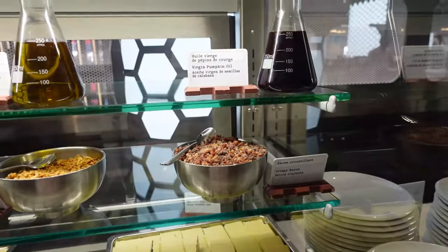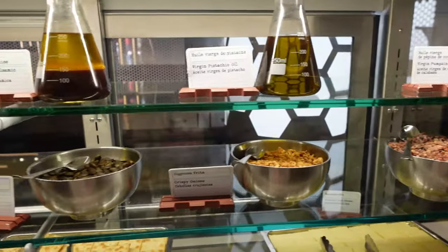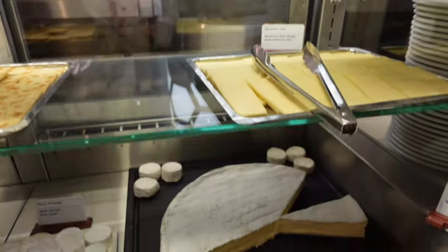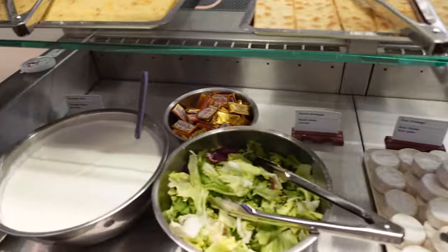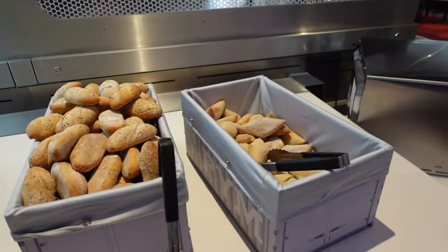Okay, then moving on. This is like extras, I think. So there's like mini bacon, onion, pumpkin seeds, some vinegars, loads of crackers and cheese. Loads of cheese. Look at that chocolate cheese. Salad and whatever that is. They have bread.